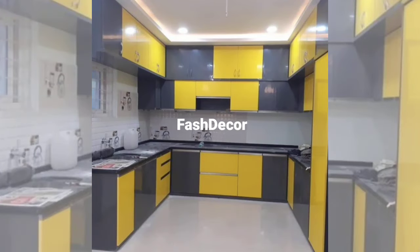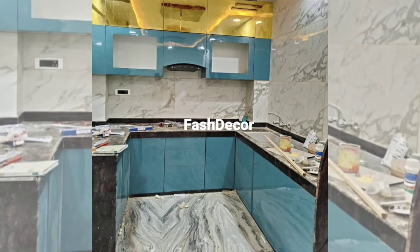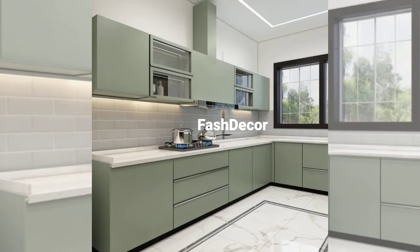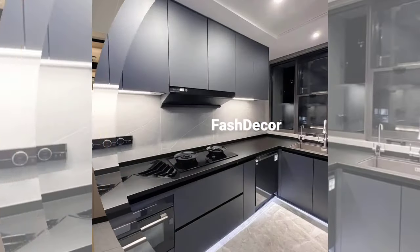If you prefer a clean, clutter-free look, minimalistic design might be for you. Think sleek surfaces, handleless cabinets, and integrated appliances. This minimalistic approach focuses on functionality and simplicity, making the kitchen feel more spacious and organized.